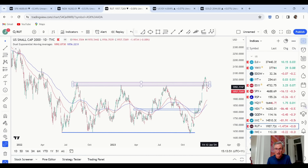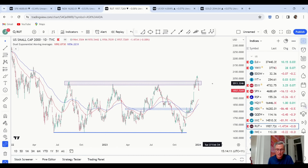As I've said before, I think this is a natural place to see that pause in the trend, and then it gives the Russell a chance to potentially build up energy for a sustained breakout as we move into this year. But I think that potentially comes later. I don't think that's something we're looking for in the near term. We've already started to come back towards the moving averages after getting stretched well above them. Probably still, as I say, more consolidation to come.